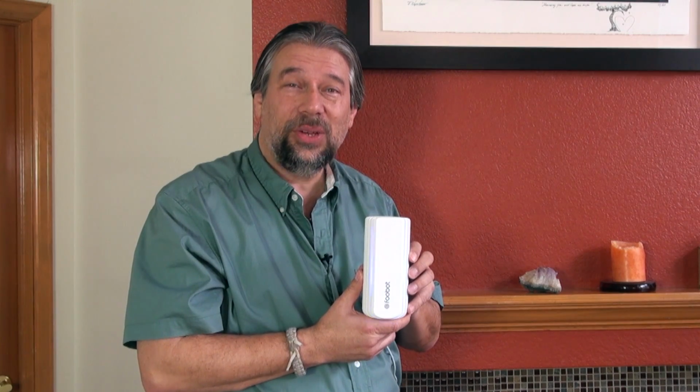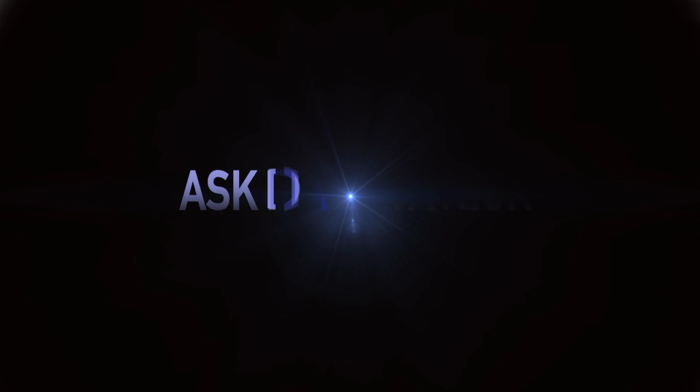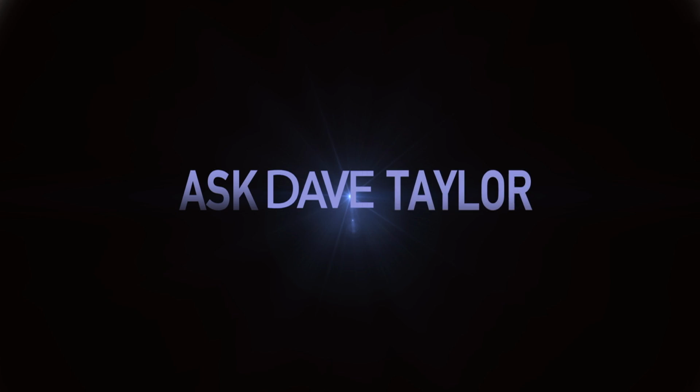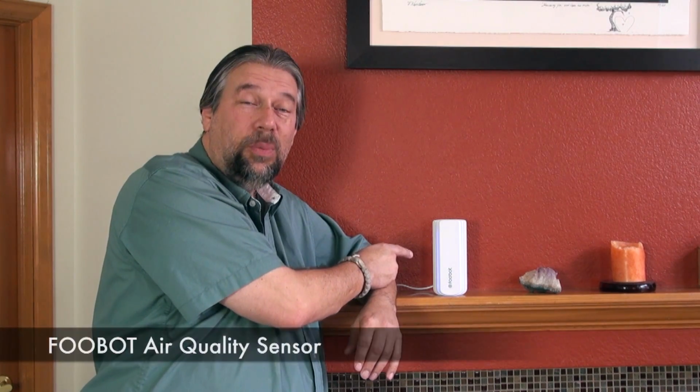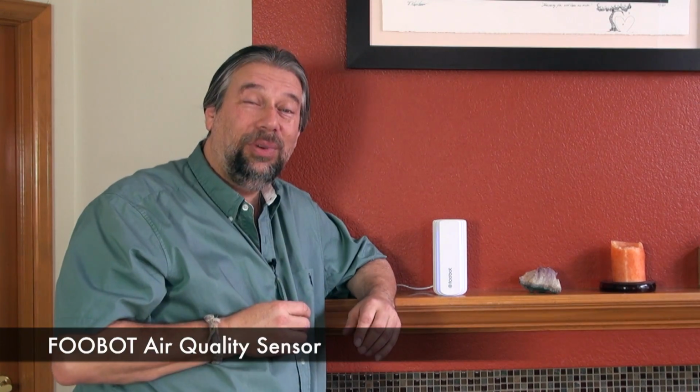An air quality sensor that can help you create a healthier environment. Let's check this out. Dave Taylor here, and I'm looking at this. This is the Foobot Air Quality Sensor, and it's really cool.